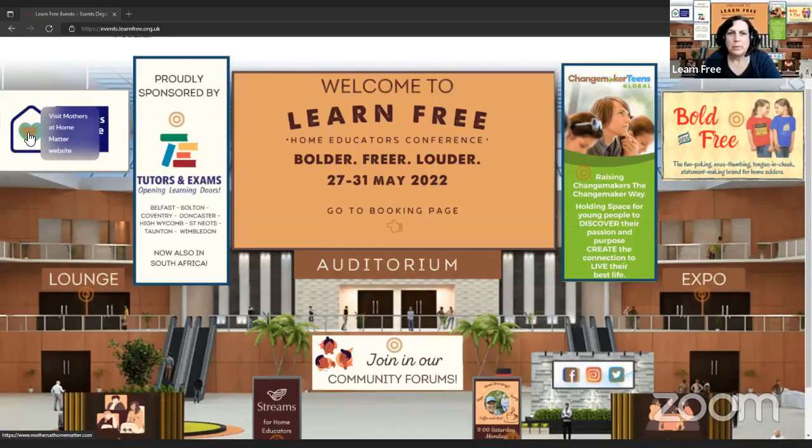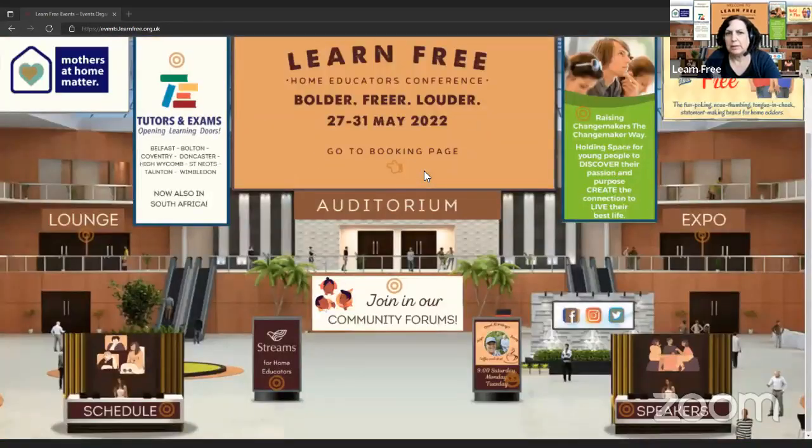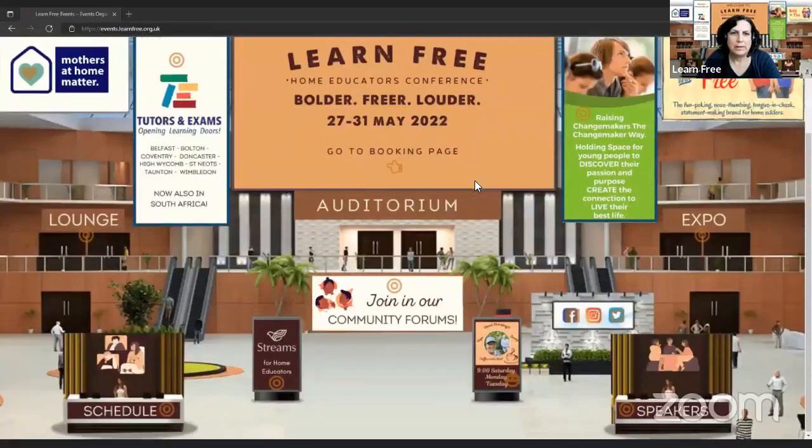If you haven't booked into the conference already, but you want to, you can now book here. There's a little pointy finger thing, and you can book there. Most of the things on this menu are replicated at the top. So if you find this a little bit busy and confusing, just go to the top. You can find everything there.